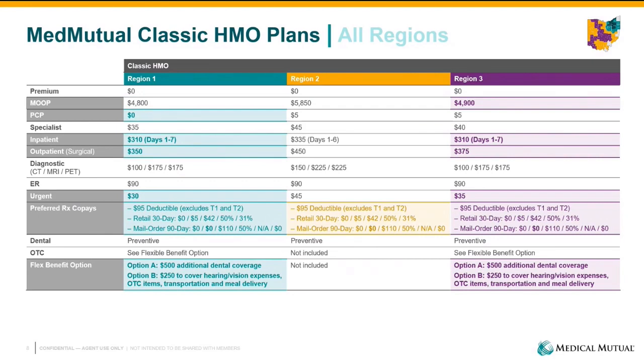Then we have our classic HMO plans, which are available in all 3 regions, but what you're going to see is most of the enhancements are taking place in just regions 1 and 3. So for region 3, you're going to see a lower max out of pocket of $4,900. In region 1, you're going to see we have lowered the PCP copayment to a 0 copay. We have lowered the inpatient, outpatient, and urgent care copays in both regions 1 and 3. And all 3 regions include that 0 copayment for tiers 1 and 2 mail order prescriptions.